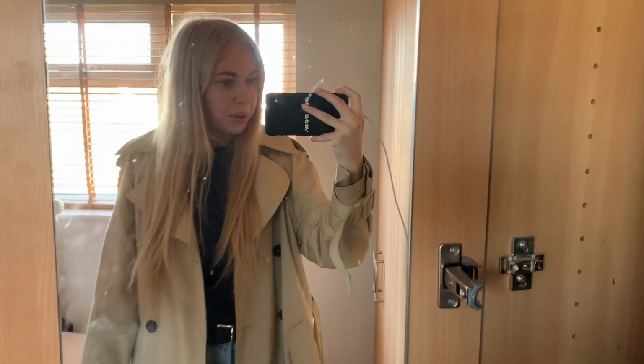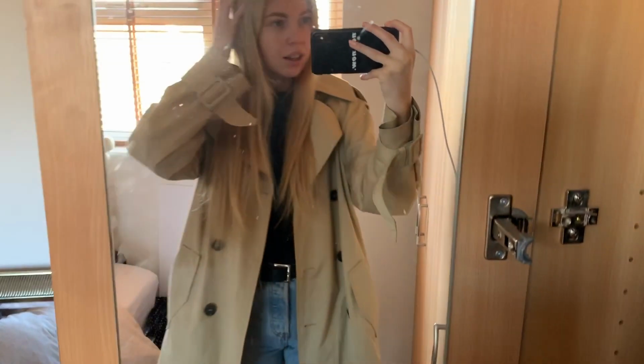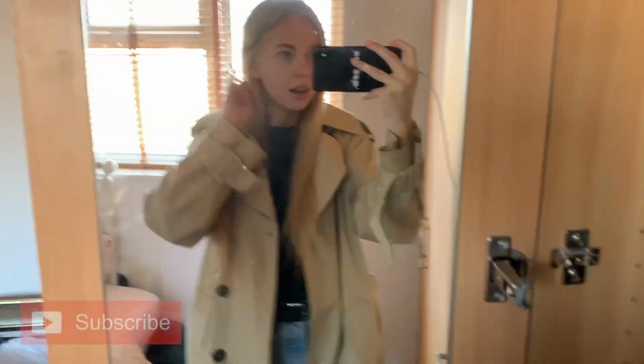So I've gone for this little cute outfit. The trainers. I need to clean my mirror, but obviously gotta have no makeup on when you're going for a skin appointment. All I've got is a little bit of moisturiser and that's it really. And lip balm. That's not really makeup, is it?